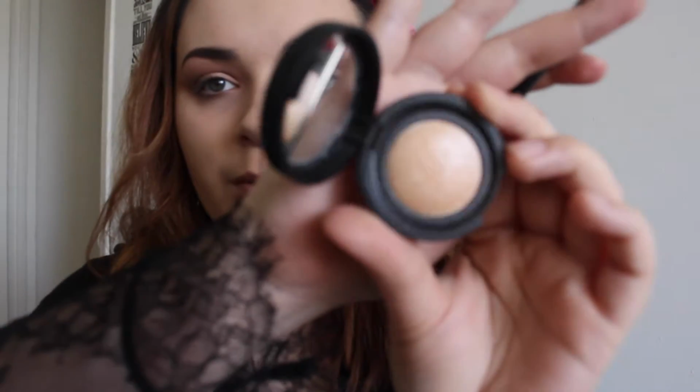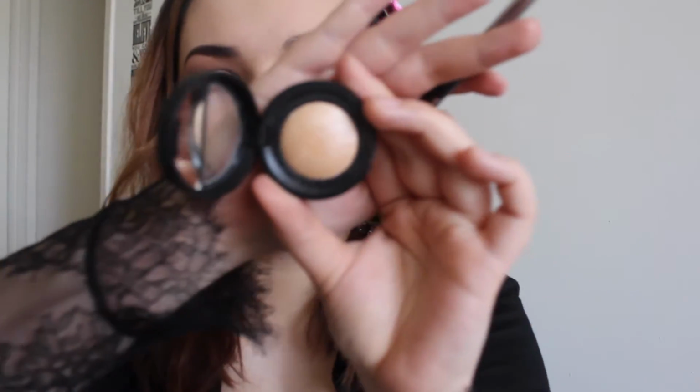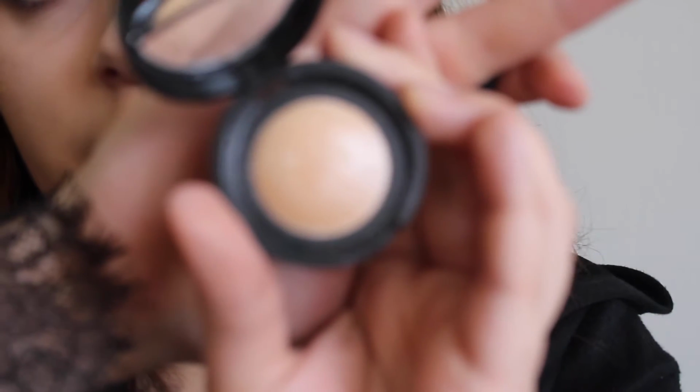Okay, so I used this sample size Laura Geller Baked Highlighter in Portofino. This is one of my favorite highlighters of all time. I mean, it's super small right now, but seriously, look how beautiful that is. Let me zoom in so it'll focus and you can see the real color of it.